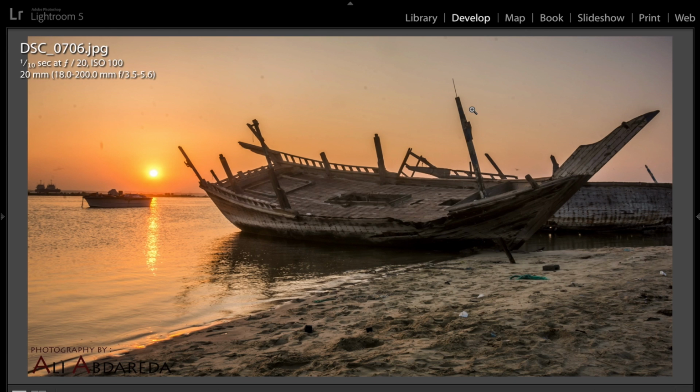It could be spots on your lens too, because you're in a water environment. There might have been spray or something coming up. So make sure you clean your lens often while you're shooting if needed, and take the time to clean your sensor before you go out. But still, when you get something like this, get rid of them in post.